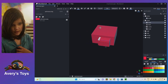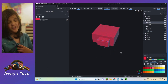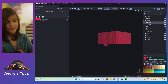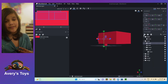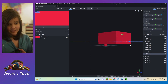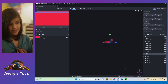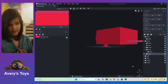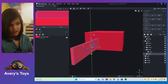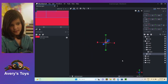What's going on? I don't understand how I've ended up with this as my Spinosaurus. I'm just gonna keep making it. This thing looks ridiculous. Just keep doing this. This will totally work. Go like that there, and then up a bunch, and then this thing is definitely probably going to be bigger than the thing.